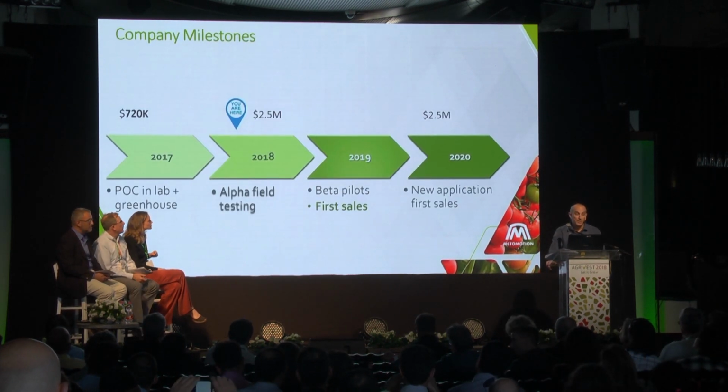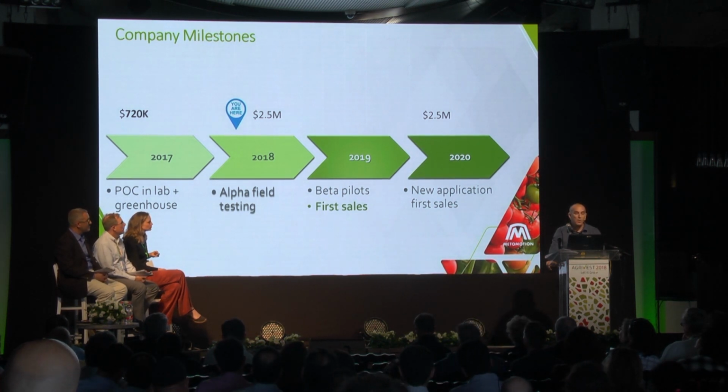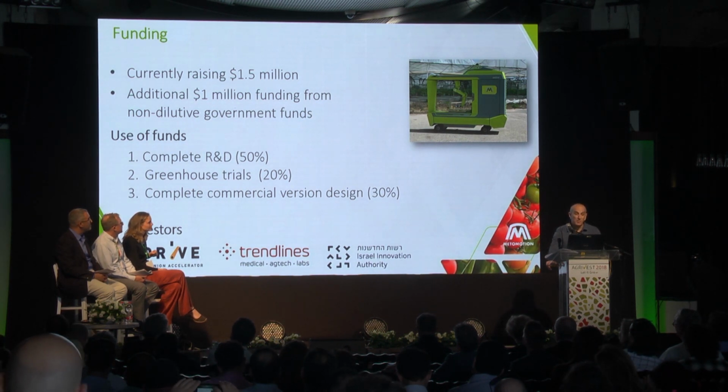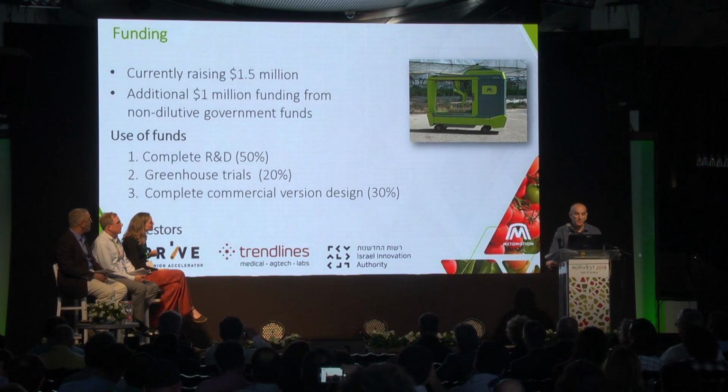In just over a year, MetoMotion has developed and tested a fully operational system in the greenhouse shown in the video. We are now focused on greenhouse trials and improving the system performance. This will take us towards initial sales next year. MetoMotion is looking to raise $2.5 million. This will take us through beta trials in greenhouses and commercial version design.